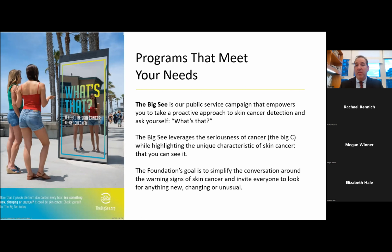Detecting skin cancer can be very, very tricky. We heard Dr. Hale talk about the ABCDEs, about all the different presentations of basal cell and squamous cell. I think really what we wanted to do was look at it and say, what's the easiest thing that we can tell people to do to make sure that they're going to see a doctor? It really boiled down to the fact that people should look for anything that's new, changing, or unusual. You heard Dr. Hale talk about new and changing. We added the word unusual because there are things that don't fit into any category at all, and it's kind of a catch-all right there.